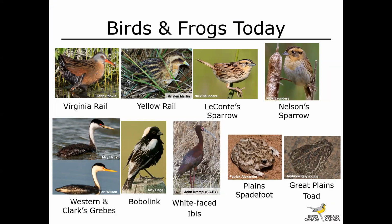We've got two more rails. We've got Virginia and yellow rail. We've got two sparrows that look an awful lot alike, and chances are you're probably going to hear them before you'll ever see them. We've got LeConte's and Nelson's sparrows. And we also have two other lookalikes. We've got the Western and Clark's grebes, as well as Bobolink, White-faced Ibis, and a couple of really cute fossorial toads that spend a lot of time underneath the soil and the dirt. So we've got the Plains Spadefoot and the Great Plains Toad.